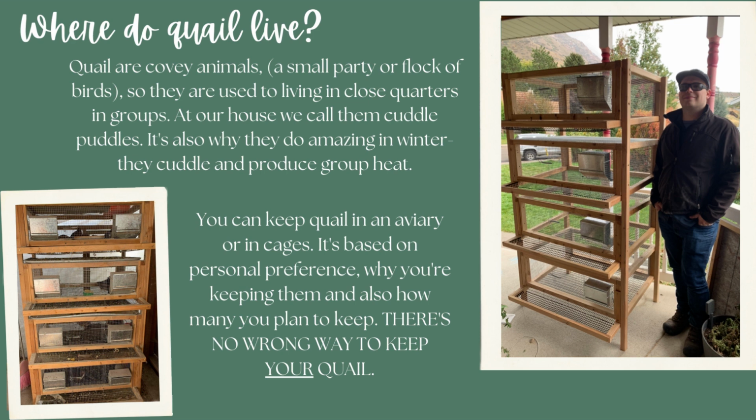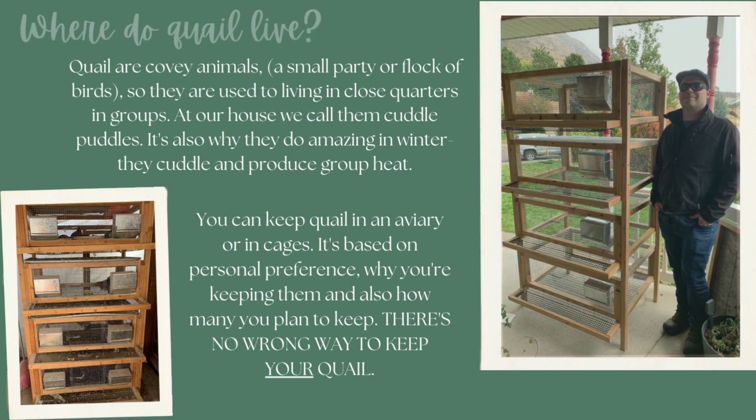That being said, though, the reason we do cages is it just suits our needs better, being in a city, having very limited space. But you can do an aviary, you can do a combination, you can do whatever you want, because ultimately they're your birds and there's no wrong way to keep your quail. Whatever you can do to be more self-sufficient is awesome.